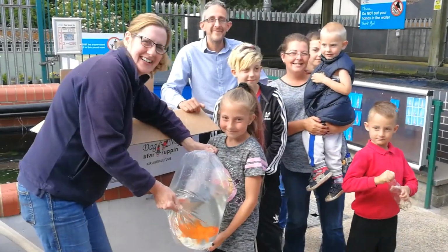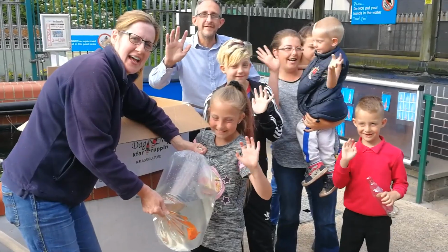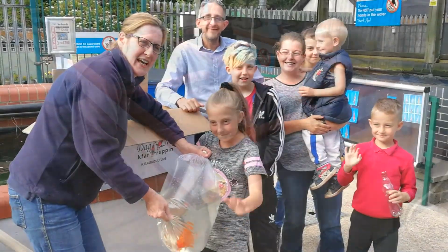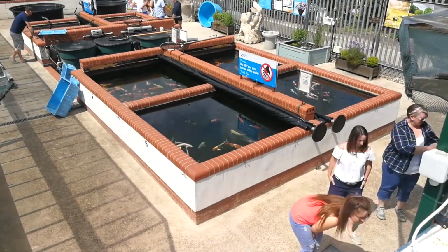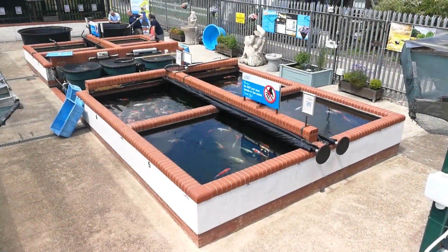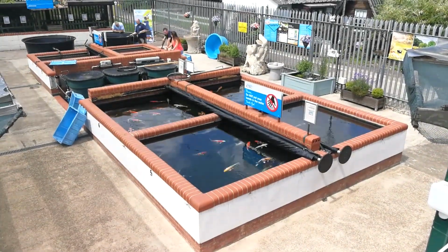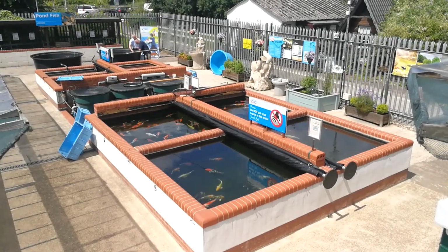Buying fish should be a pleasant and exciting thing to do. You're going to be amazed at the vast array of different varieties on offer, but I would urge you to avoid the temptation to buy large quantities of koi on your first visit. Instead, buy less fish but better fish, and that way you will have a great display of colourful, interesting koi.